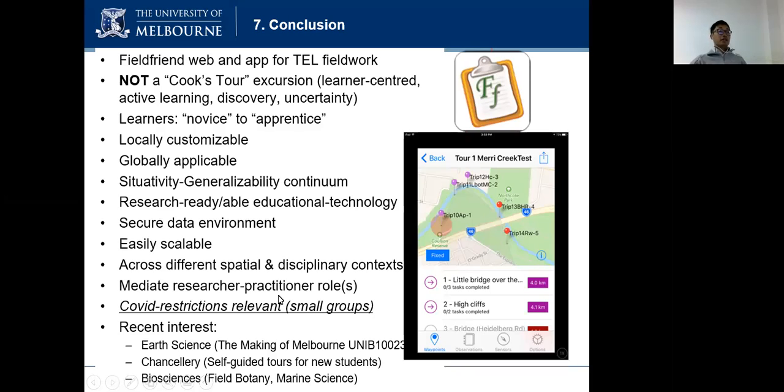From our research-based knowledge, how we actually bring the students into closer orbit of being a practitioner of our disciplines. It's quite COVID relevant in the sense of not being able to bring students out in large groups, and so there's been very recent interest from different parts of the uni. From Earth Sciences, they're trying to integrate it into this unit called the Making of Melbourne. It looks at various aspects, indigenous history, imprint on the landscape, along with geology and hydrology.